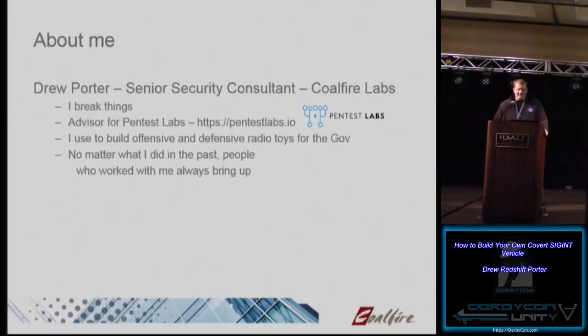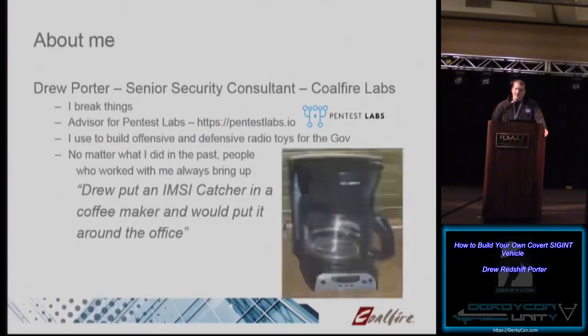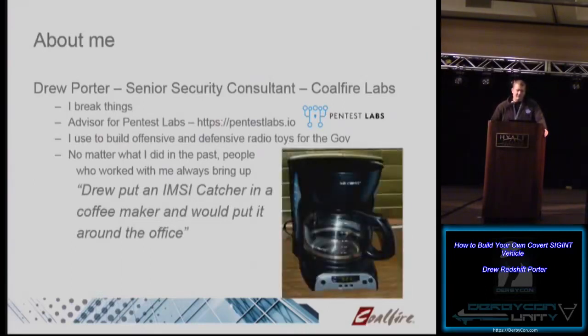So, a little bit about me. Senior consultant at Coalfire Labs right now. I break things for them. I'm an advisor for a lab environment called Pentest Labs. I used to build little radio toys for the government, and no matter what I did in the past, people that worked with me, or clients or friends of mine that would know about my work, always said that I put this IMSI catcher in a coffee maker and I put it around the office and turn it on, which was true. But I was told I was allowed to do that. Mr. Coffee, it's so non-threatening. I loved it. It did not work, by the way. You just couldn't pour water into it, and that is how the Mr. Coffee IMSI catcher died.